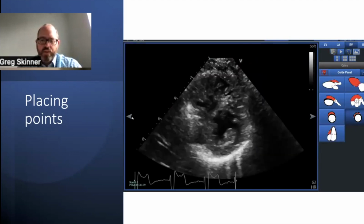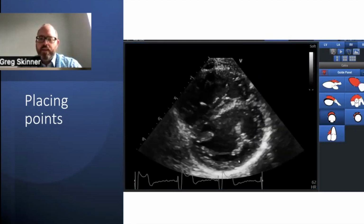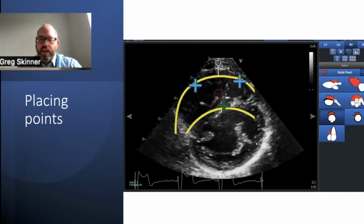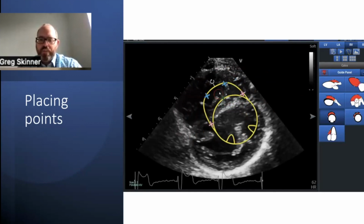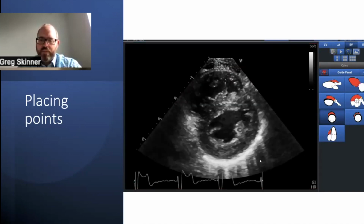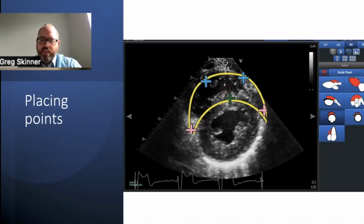And you do this on multiple images. So there was a 4-chamber view. Now we've moved on to a parasternal short axis view here. So again, we find our end diastolic image. We pull over that template. We mark on the various anatomical points. So here we're going to mark on the septum, the edges of the septum where it meets the free wall of the right ventricle, and then the actual RV free wall here. And we do that both in systole and diastole for all these views.